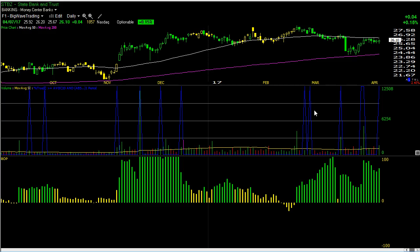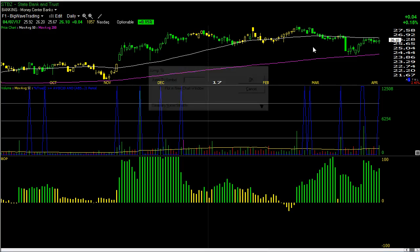So we'll see if STBZ works. I'm expecting a measured move similar to the November to February move here, a 25% move. I think that's very reasonable if the market continues or wants to recontinue its uptrend.